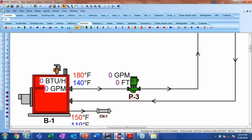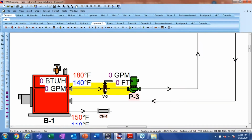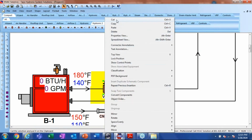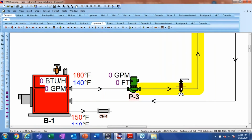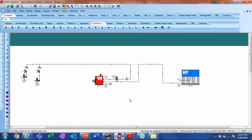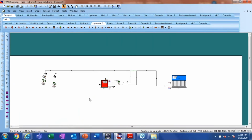And then maybe I'll put a valve on this other side of it as well. I don't like that valve there. Maybe I'll put it on this side, just so I have a valve. I guess I could put a shut off over there, but nonetheless, you can see how easy it is to add the valves as you go. Let's see, what else do we want on this?